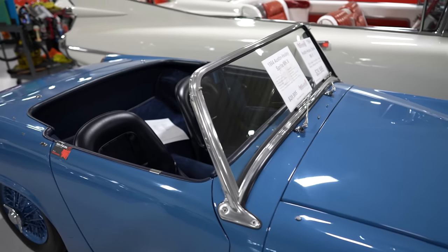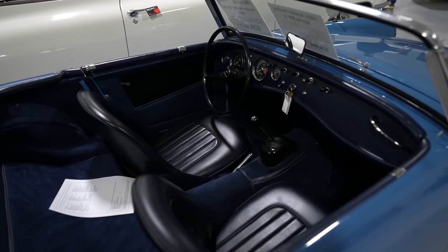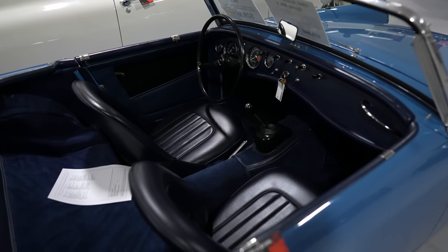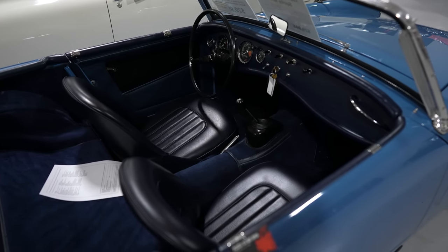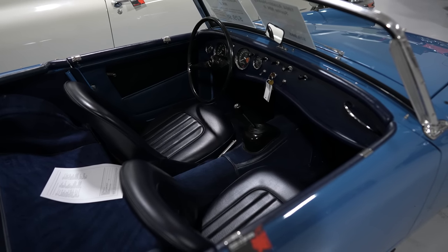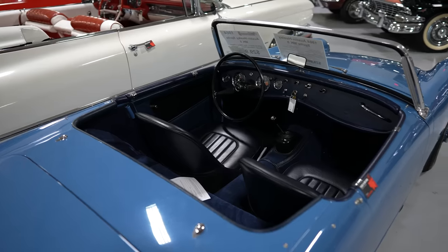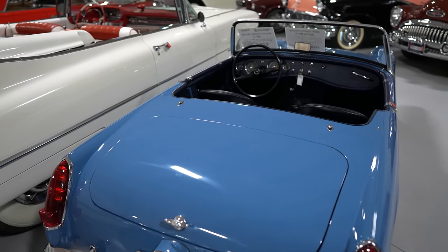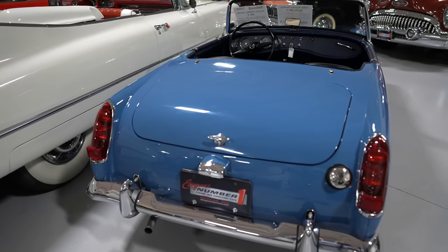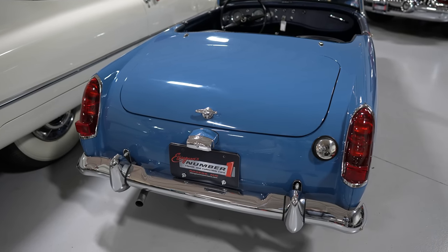I do like these little cars, similar to the C4 Corvettes. There's a trick to getting in and out of them because there's not very much space between that steering wheel and the seat, so you got to wiggle yourself in and establish a routine and stick to it. Slightly bigger than a go-kart.